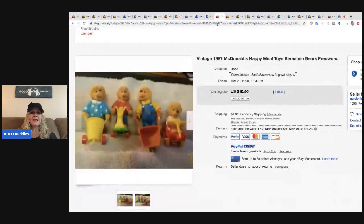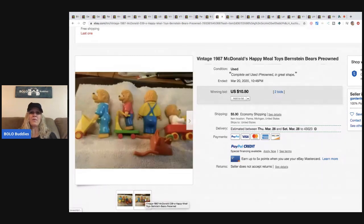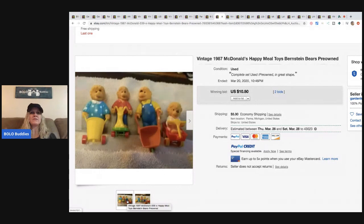All right, the next item I look for are McDonald's Happy Meal toys. Again, they range from bread and butter to big money. This one went for $10.50. I usually pick up McDonald's toys in totes at garage sales when people are just trying to get rid of them all. And then I sell them in little lots like this.